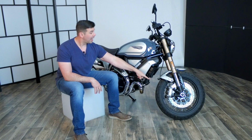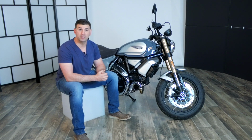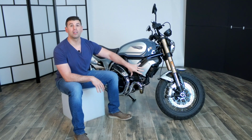Moving along, 18-inch spoke front wheel, which is code word for not as many options. A 17-inch wheel is a lot more popular as far as the size. There's a lot more options of tires, but these 18-inch wheels absolutely work out great. The spokes, you can go over a little bit of bumps.